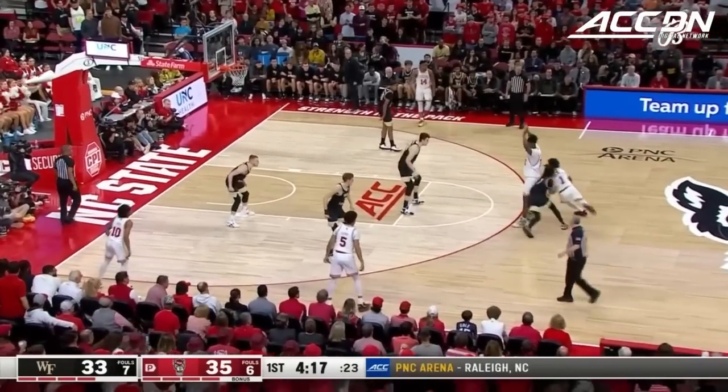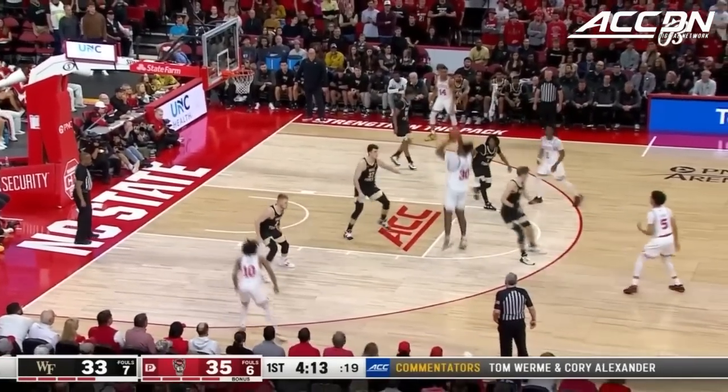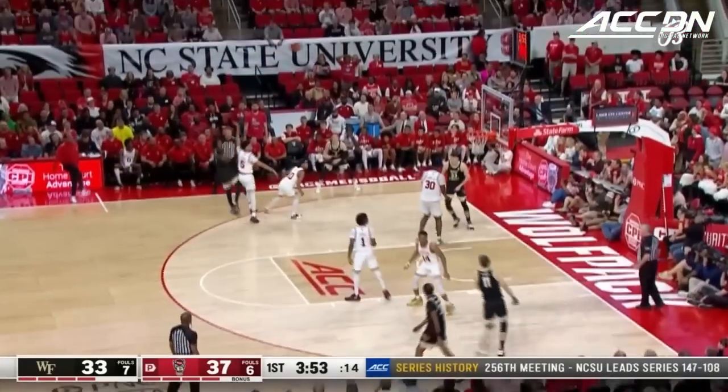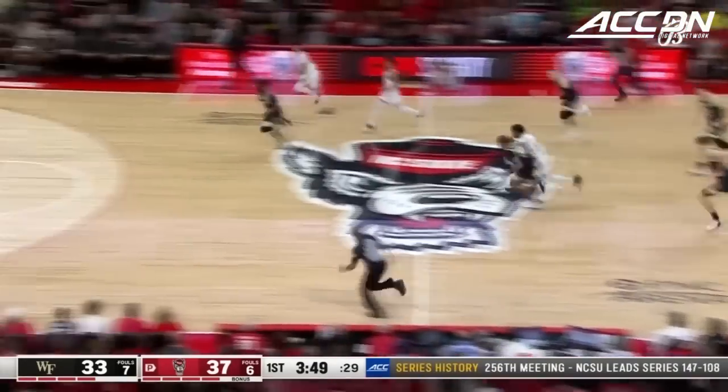NC State is a team at 61% from the floor, way above their season average of 45%, 7th in the conference. Burns mid-range. He's got the double figures in scoring. Appleby. Joiner.